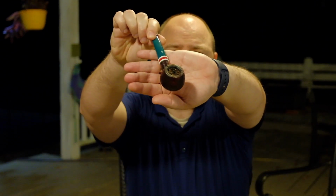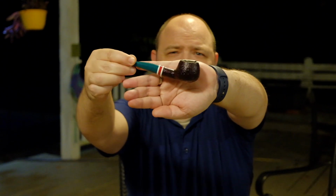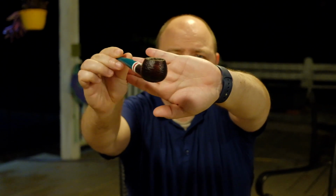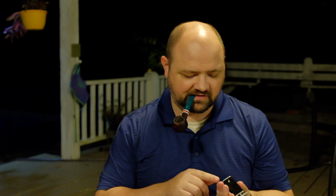So, with that, let me dive in. Tonight, I'm going to be smoking this. It's probably not picking it up. Hide my face. But I'm smoking this out of a Savinelli 315, a Prince shape. And it is a Christmas, I think, 2018 version of that. And, you know, we're starting to get in the Christmas spirit here. So, let me light this up.